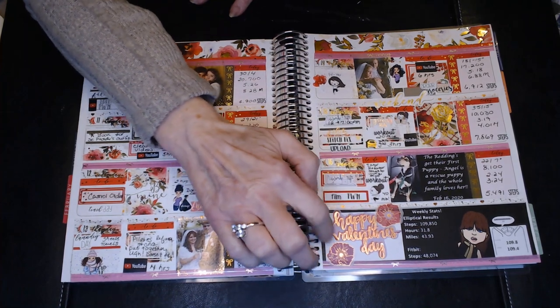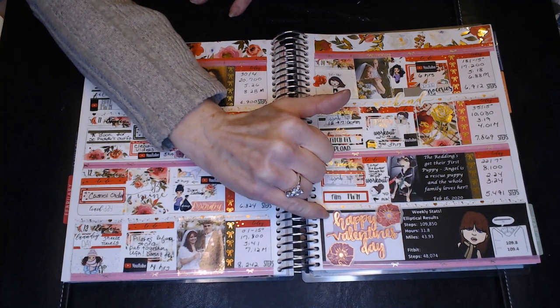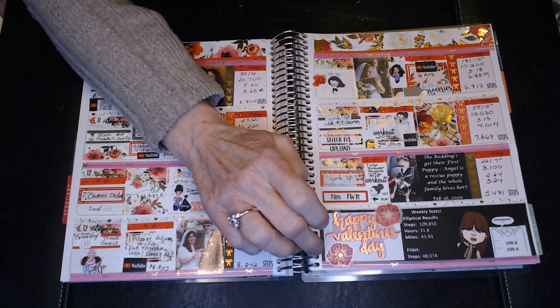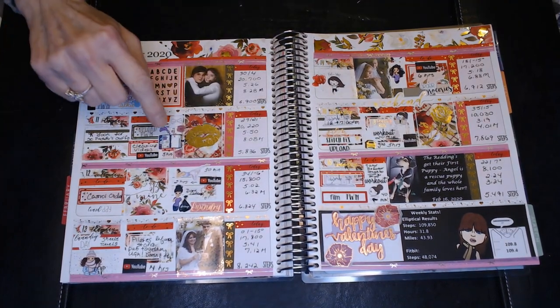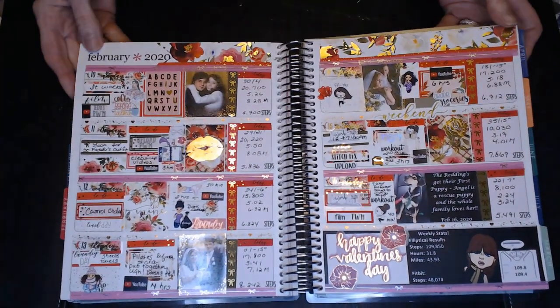Onto this, I had saved a white space on this because I knew I had got some seasonal stickers from Erin Condren, and I thought one of them might fit well in here, and it did. So this Happy Valentine's Day is from one of the Erin Condren kits. It might have been the seasonal box that I got last month or a couple of months ago, and the flowers here are also from Erin Condren. So I think that is everything that I used in this kit.